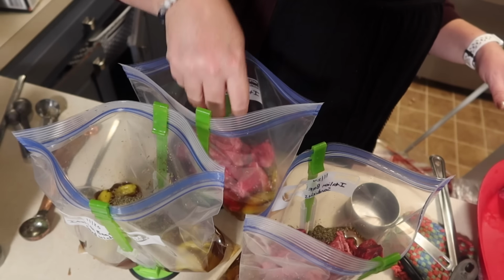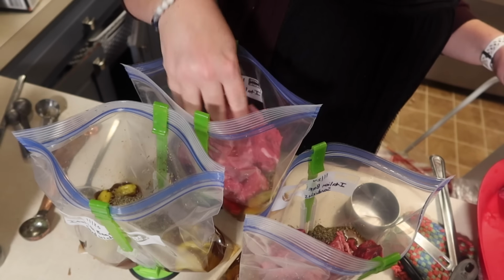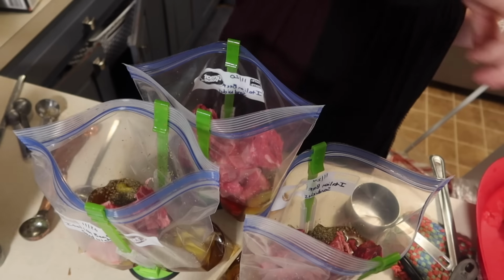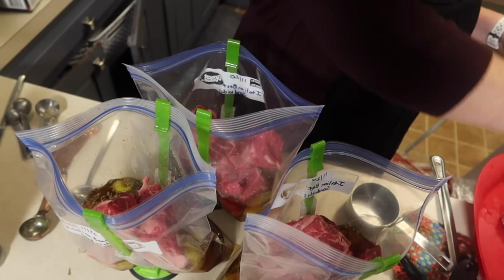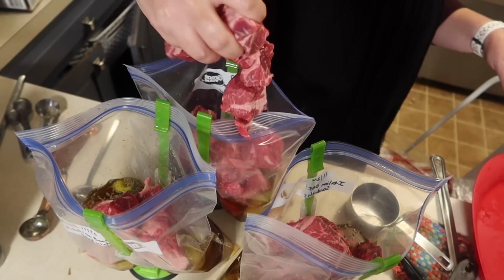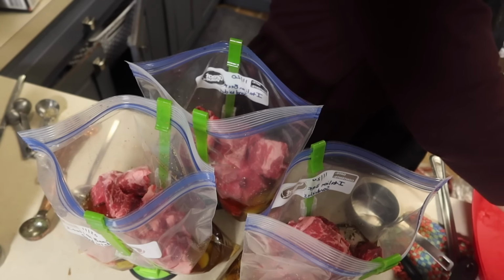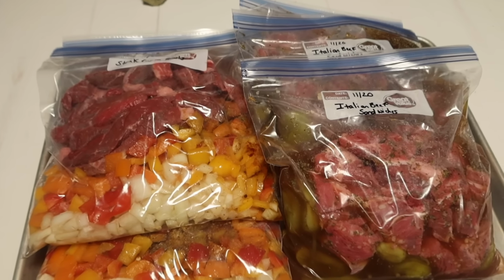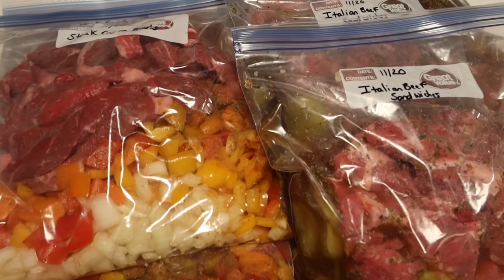And this is going to cook on low for about 8 to 10 hours, so that will make the beef nice and tender for us. This is definitely a slow cooking recipe. You probably wouldn't want to throw it in the slow cooker at lunchtime. You'd want to put this in the slow cooker in the morning at breakfast time. So here's my next load to go out to the freezer. These are our steak fajita bags, and these are our Italian beef sandwich bags.